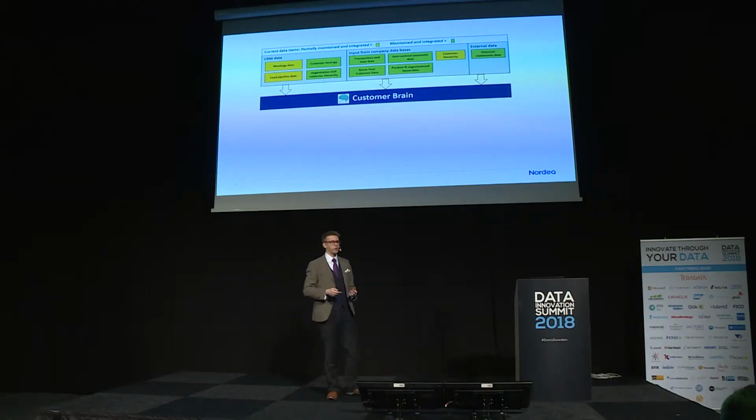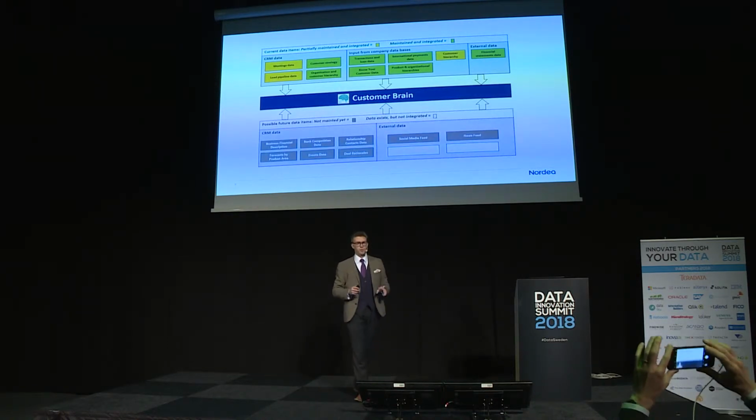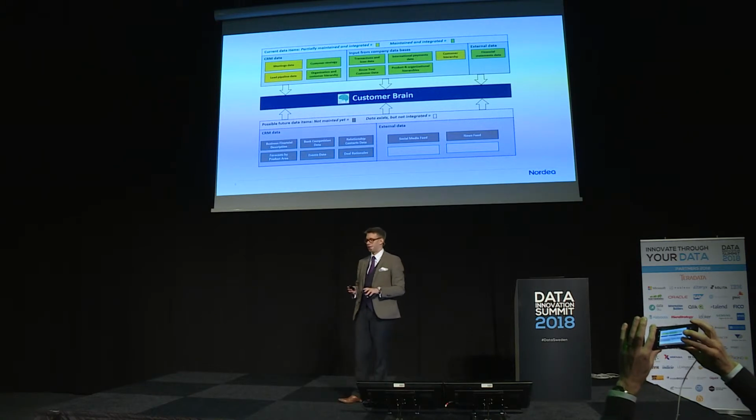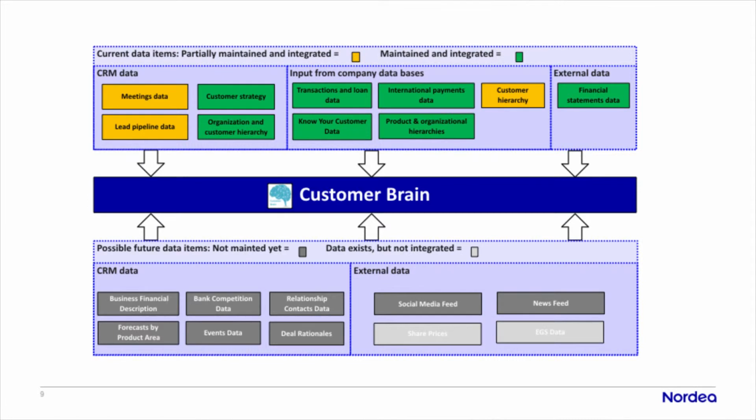And then we are also using external data, for example, what is the customer's turnover from external sources, such as Dun and Bradstreet or Bisnode. But at the moment, they are in different places. And we also know that there is quite a lot of information that we are not consolidating into one place. This is the situation that we had, I think, in September.